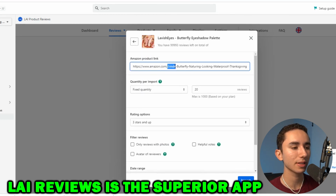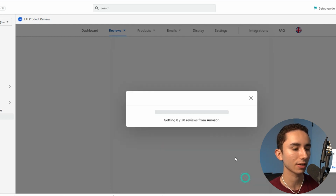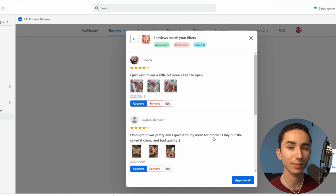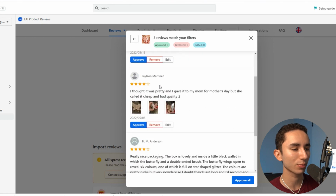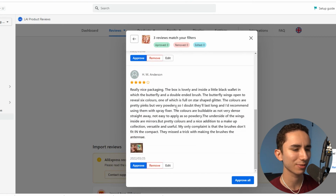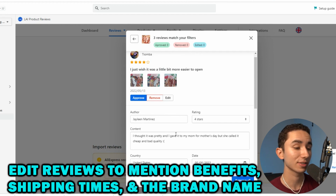So again, you just copy the link from Amazon just like this. You can choose reviews with photos, and then we can click on import. Now, obviously you might want to source reviews for your product from multiple Amazon listings to get all the best reviews available. But as we can see right here, we got 4 pretty solid images, pretty detailed reviews, and you can just edit these very simply to include stuff about, hey, this was fast shipping, that the product worked, that you're mentioning the name of the product so that the reviews sound branded.